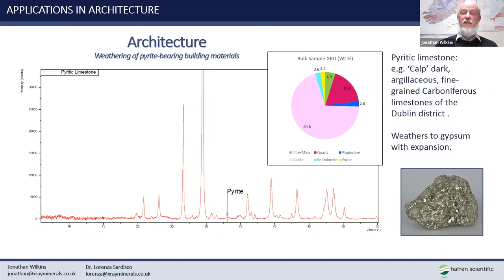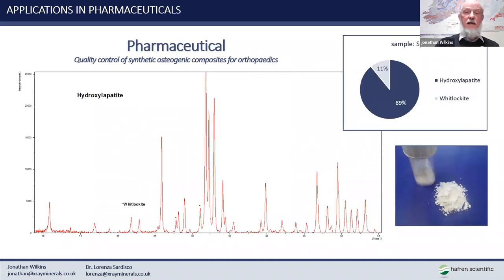The only thing that is a shame is that I cannot also show you a picture of one that has a peak down here for gypsum, which is produced in situ as a consequence of the reaction of the acid from oxidising pyrite and its reaction with calcium carbonate.